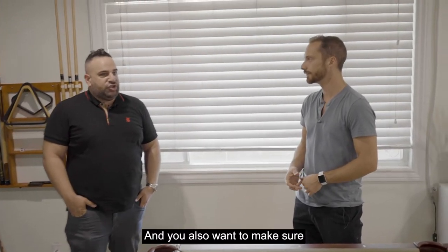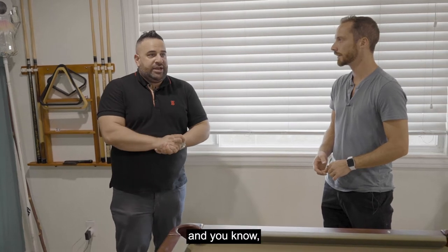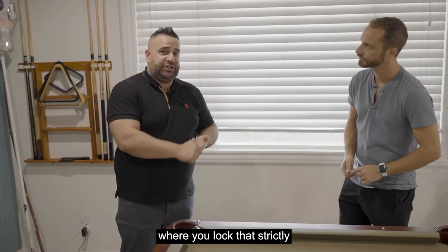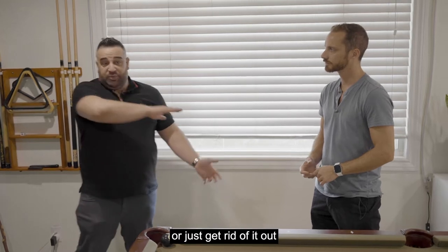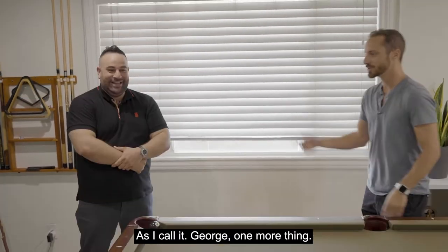Absolutely. And you also want to make sure that you get rid of any personal items or touches. Whatever you can put away, you can have an owner's closet that you lock strictly for some of your stuff, if it's a hybrid where you're going to be living in it part of the year. Or just get rid of it if you're going to turn it into a full-time Airbnb machine, as I call it. George, one more thing.